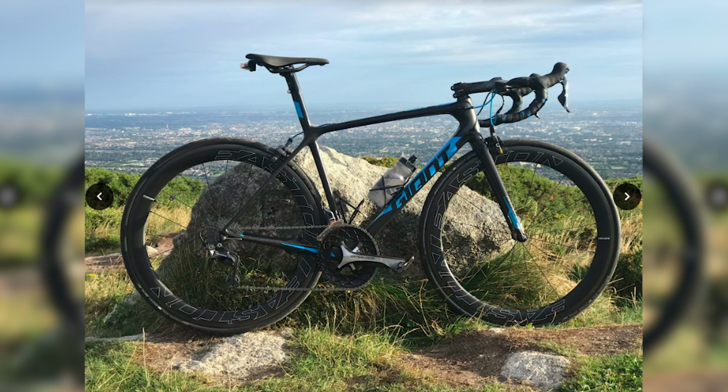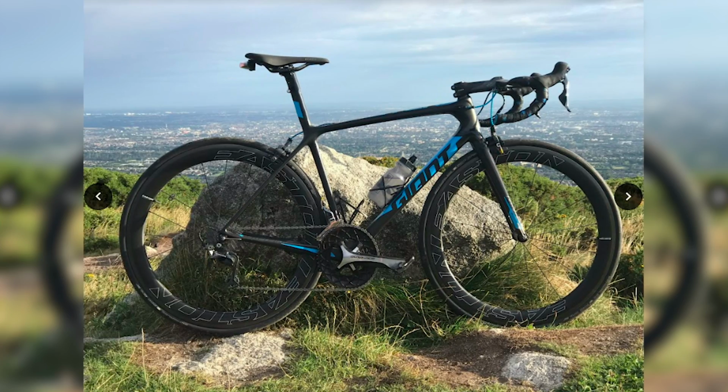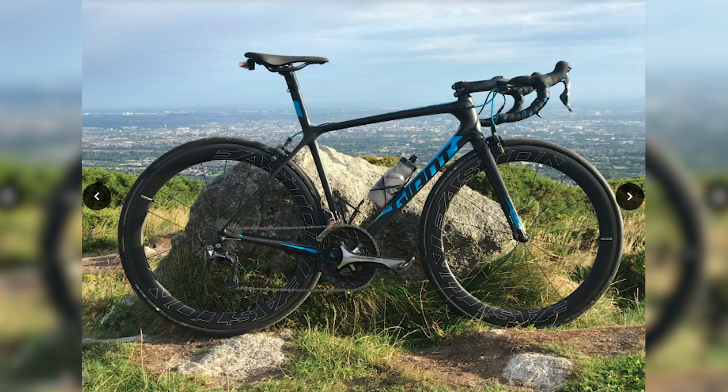Right then, we have this one from Connor, who sent this in from Dublin in Ireland. This is his Giant TCR. Just finished an early morning spin up Ticknock Hill overlooking Dublin, he says. And that is a mega looking bike. I also appreciate the risk that you've taken to lean your bike against a rock outside, because that's a precarious place to lean an expensive carbon bike.